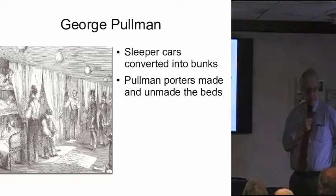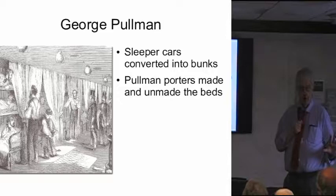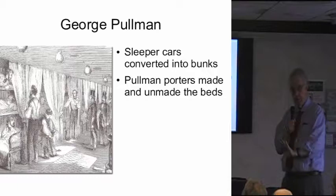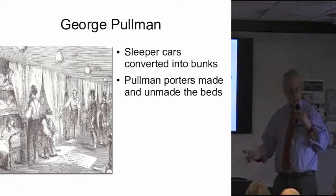And Mr. Pullman supplied the workers. So the railroads didn't own the Pullman cars. Mr. Pullman owned the cars. He hired the employees. And then he bought rail time or train time. And the trains hauled his cars around. So the train companies made money. Pullman made a lot of money. And the Pullman porters, because they worked for Mr. Pullman, made the beds, unmade them in the morning, did other things to serve the people.